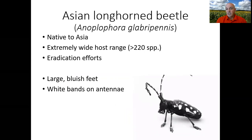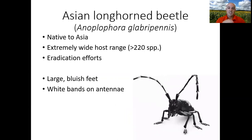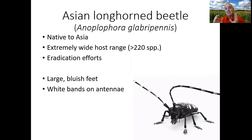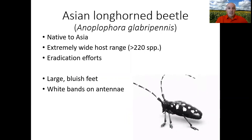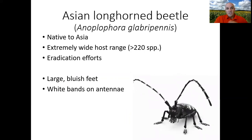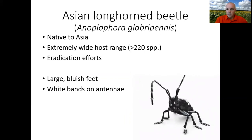We are working closely with the regulatory folks from the state, the Department of Plant Industry, and the federal government, the USDA APHIS, to try to eradicate this thing. It's actually got bluish feet, if you see it in the light, and the antennae are black and white stripes.